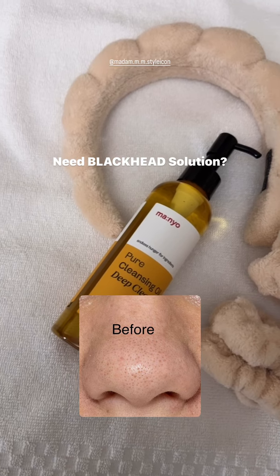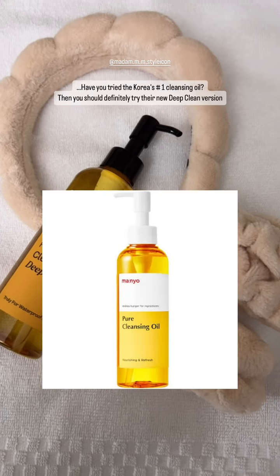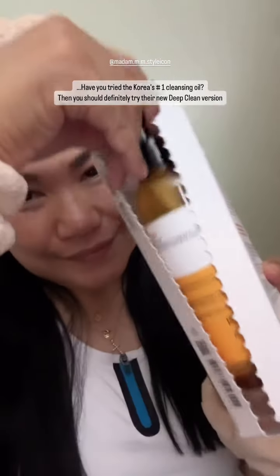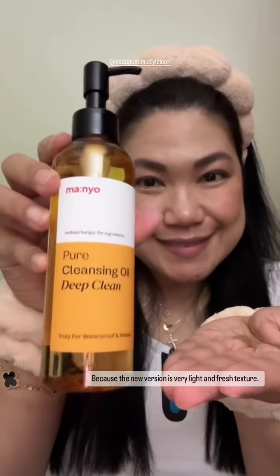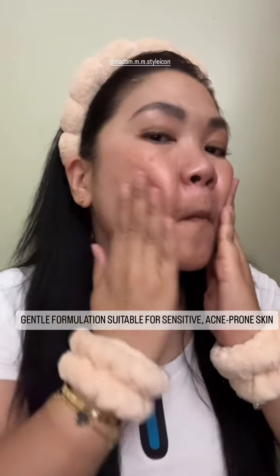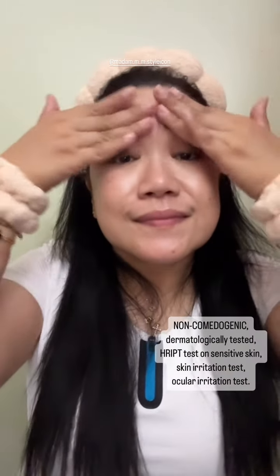Need blackhead solution? Have you tried Korea's number one cleansing oil? Then you should definitely try their new deep clean version, because the new version has a very light and fresh texture, deep and effortless cleansing, and a gentle formulation suitable for sensitive, acne-prone skin.